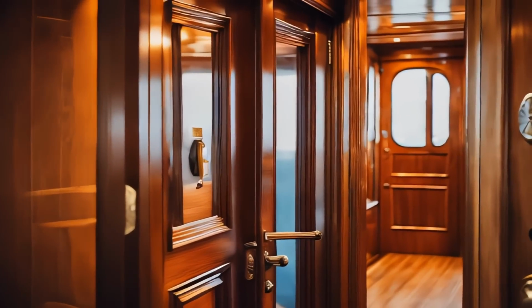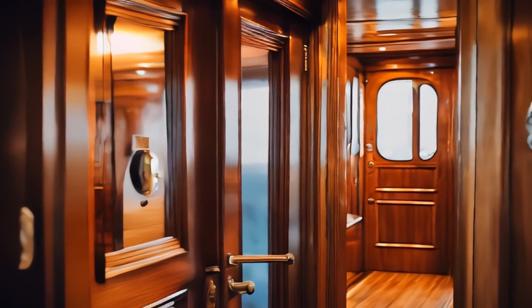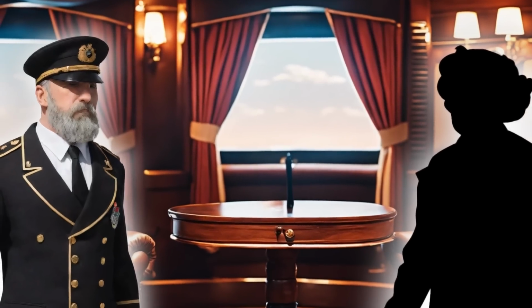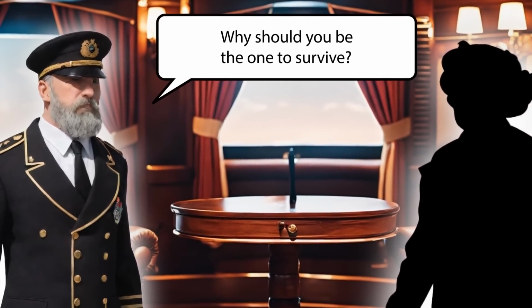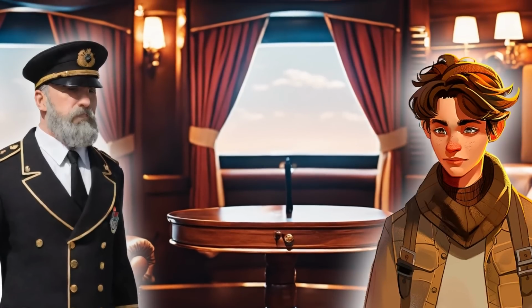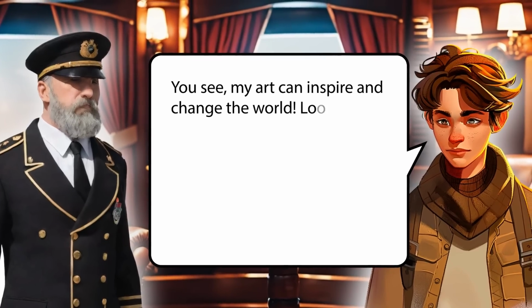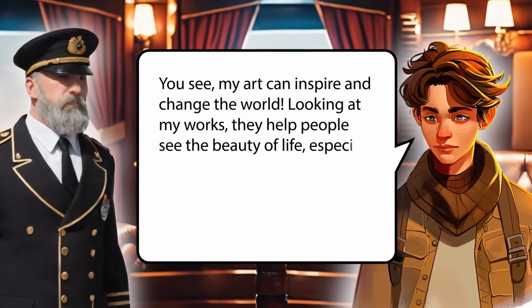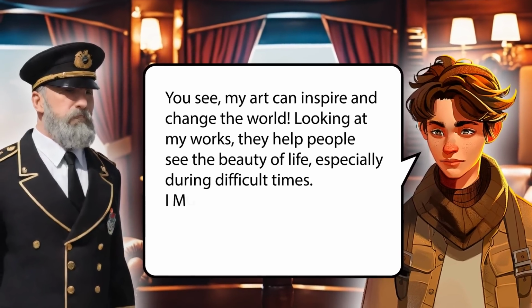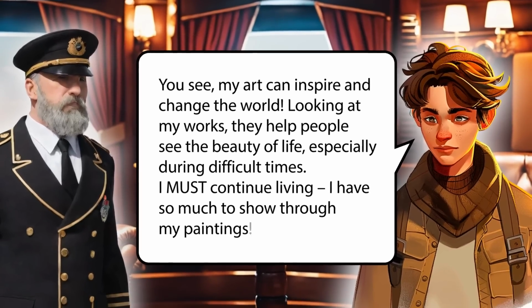To make his choice, the captain invites each of the passengers to listen to their stories. He asks each of them just one question. Why would you be the one to survive? Alex says, "You see, my art can inspire and change the world. Looking at my works, they help people see the beauty of life, especially during difficult times. I must continue living. I have so much to show through my paintings."